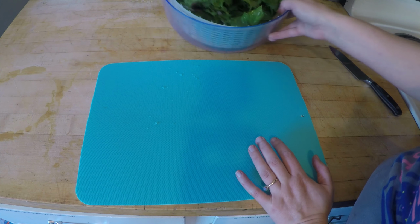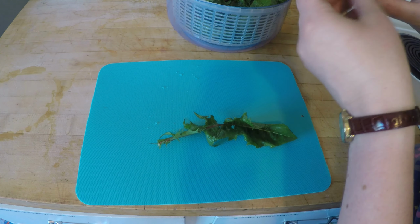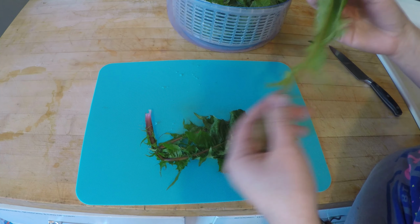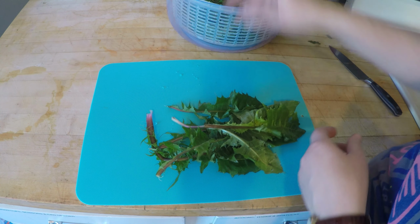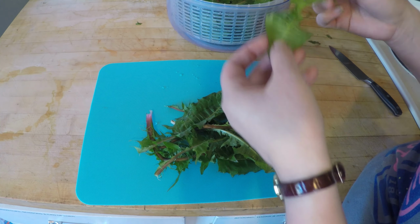Okay, so I have rinsed off all of these leaves. Now it's time for me to really look at each and every one and pick off any brown spots or separate out any that are looking a little bit worse for wear. Really look at these one at a time.